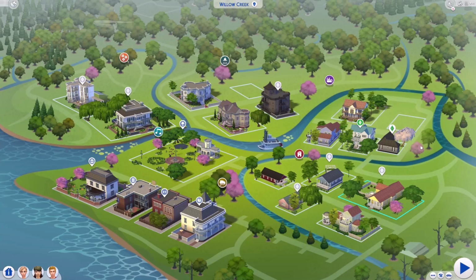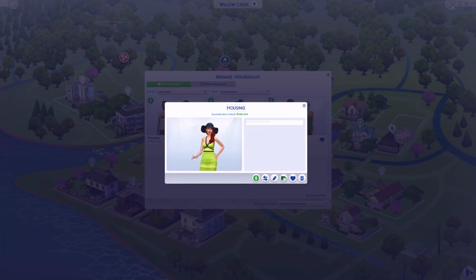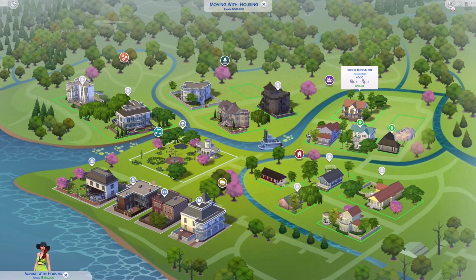But as you can see, I have moved back with the pancakes because I left all my money with them. I moved in with almost 600k, and I didn't take any money out. I moved in with the pancakes, and then I separated myself. So I'm gonna join. I'm gonna move in.